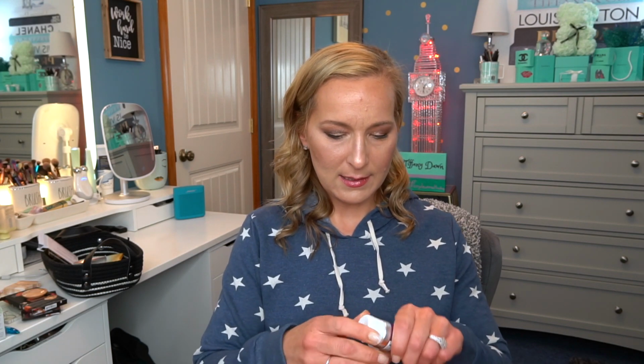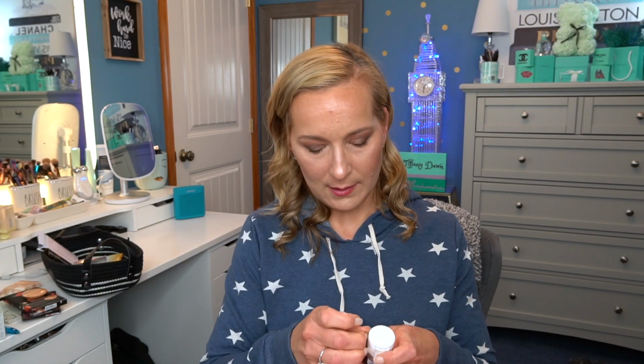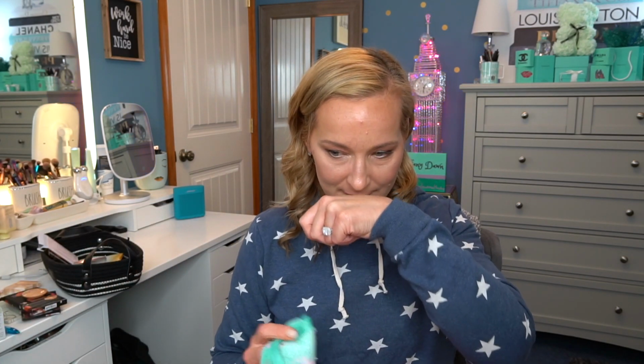The next thing is from Dermedicine. This is the Weightless Face Moisturizer in SPF 25. It has sage leaf, grape stem cells, green tea, and vitamin E. Let's see if we can open this. Oh my gosh, I always have trouble opening these things. Let's see what it smells like. Oh my gosh, I put way too much. Holy smokes. Oh, it smells good. It smells like sunblock. I love the way sunblock smells. That smells good. Okay, so I'm excited about that. Dermedicine. I don't know. Never heard of that brand before, but I am excited to try it.